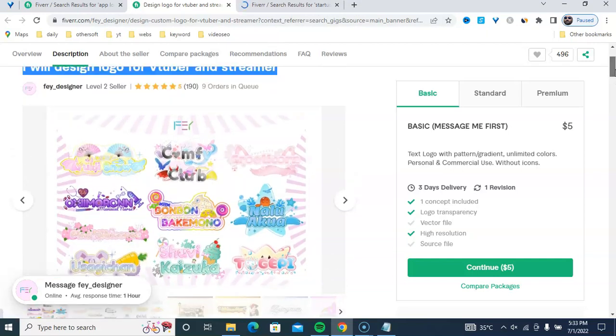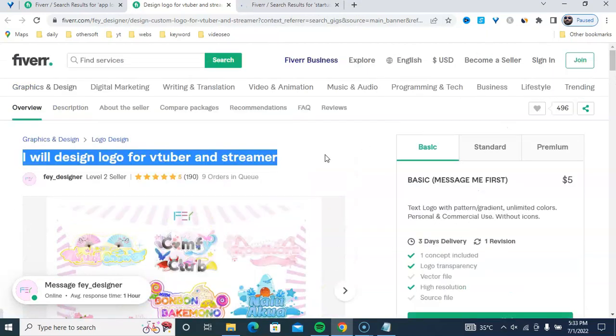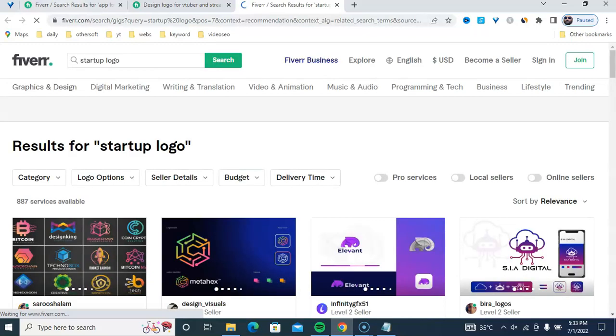Suppose logo design is a very popular niche, so there are more than 1 lakh services available, 1,88,339 services. So if you newly create a logo design gig, ranking on Fiverr is not easy.